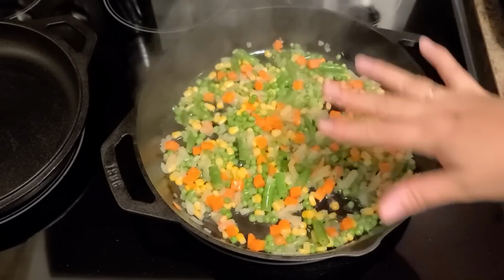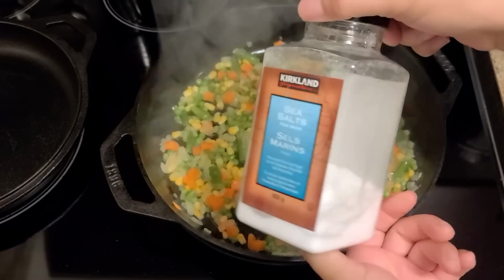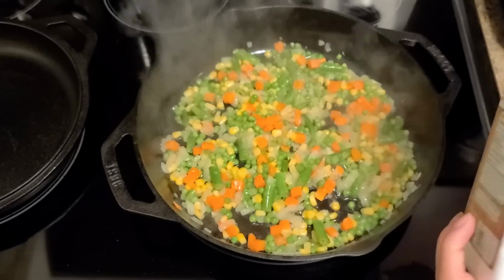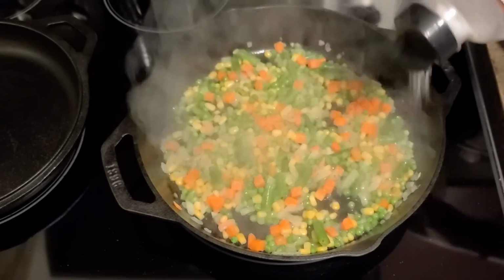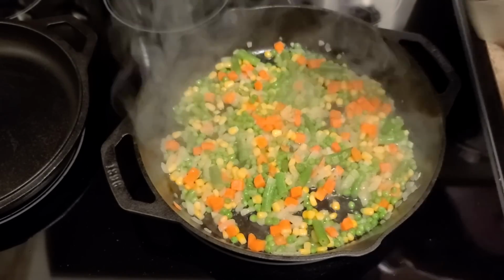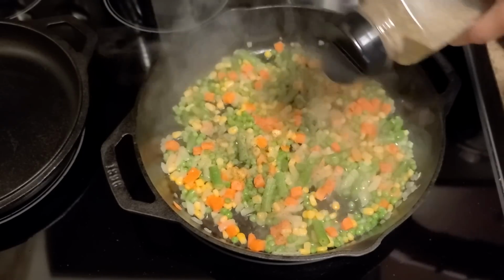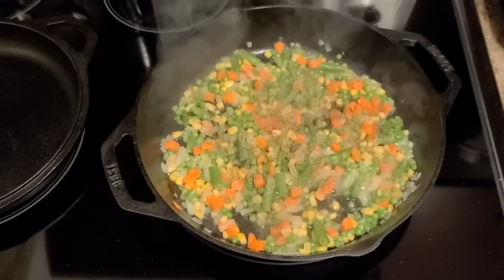Alright, so this is already looking pretty good to me. We're just gonna go ahead and add some salt and some pepper. There's no need to be shy when it comes to seasoning at this point because we have a lot of rice that's going in here, and we definitely want our rice to taste good too. Same thing with the pepper.